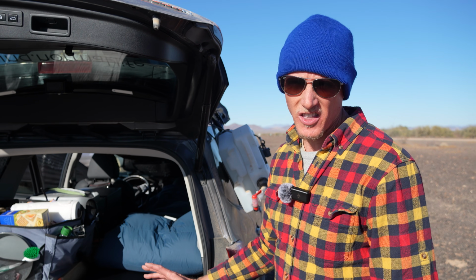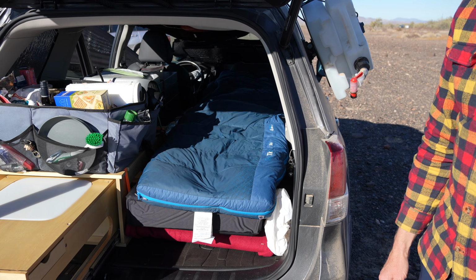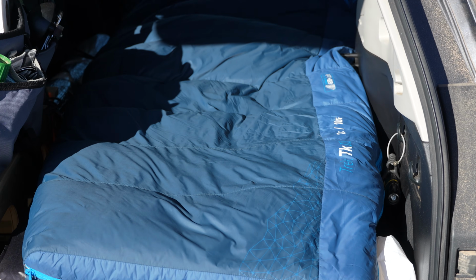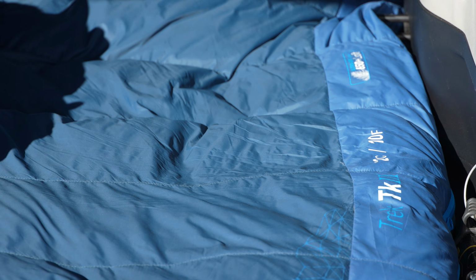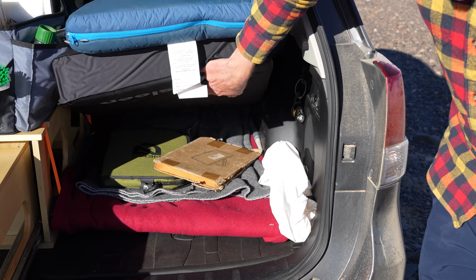It's about 5 inches thick, and then on top is a Sea to Summit 10-degree sleeping bag. I think this is the Trek 3, if you're looking for the model. Again, I sleep incredibly comfortably with it. Most nights I can just sleep in just that, that's fine, but underneath here, I do have some extra blankets.